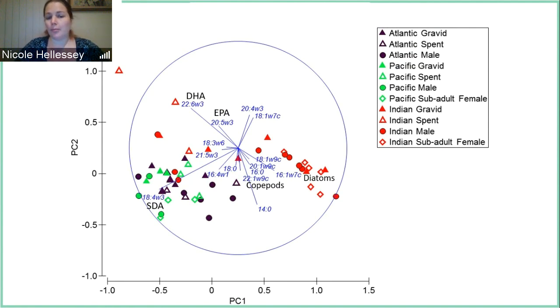And you might be thinking, but if this is the same diagram we've seen before, we know that those are sites 4 and 5 on the right-hand side of the PCA and site 6 on the left-hand side. And you're absolutely right. We couldn't actually find any spent females at sites 4 and 5, nor could we find any subadult females at site 6. So unfortunately, there is a bit of a bias here as well, in that we don't have subadult females from site 6, we don't have spent females from site 4 and 5, which unfortunately means that there is some sort of entanglement between site 6 having that high DHA and the spent females also having high DHA in the Indian Ocean, and we can't really disentangle them.